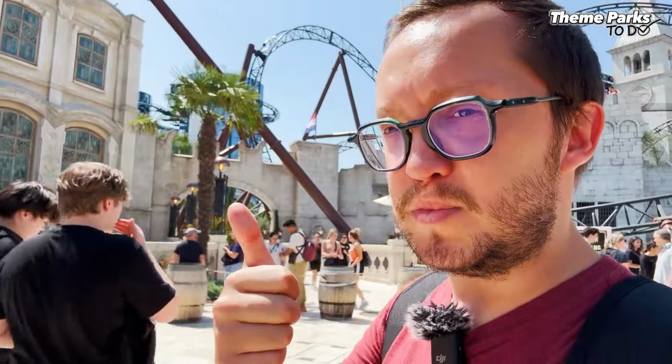So Silver Star done, Blue Fire done, Wodan done, Voltron done. We can safely say that this one here is by far the best roller coaster in this park. It's a really great coaster, and the whole layout, all the elements in the ride make it so much better than any other coaster. Silver Star is a lot about airtime. This one is also a lot about airtime, even more intense maybe than Silver Star. But this one also has a lot more elements than Silver Star.